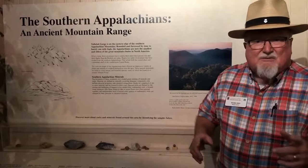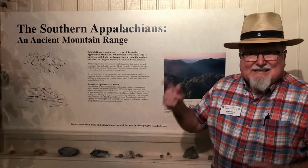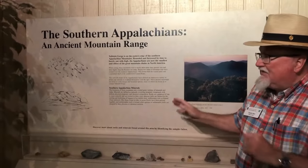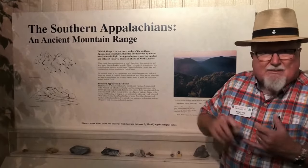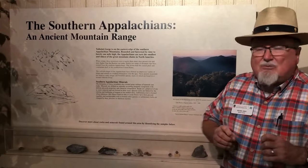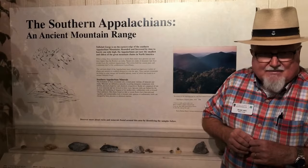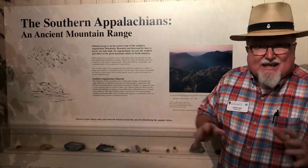We decided, first of all, after visiting the visitor center, that we would take in all the exhibits that were in the building. So we're here now in the Southern Appalachian Mountains, and we're going to look at some of the things here and around Tallulah Gorge. We'll look at some of the rock and water situations. We'll look at some of the natural wildlife and flowering plants of this area. So don't forget, while you're there in the visitor center, check out all the exhibits.